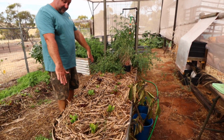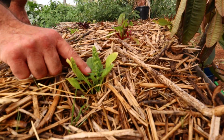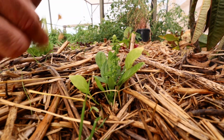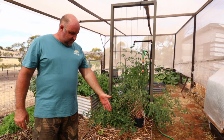Some lettuces. Oh, look at that. It's bloody bolting already. Spinach, and it's bolting already. It's only a seedling we put in the ground a week ago. It's obviously not the right time of year for it. So we'll get rid of that. So yeah, we've got some charred spinach there.